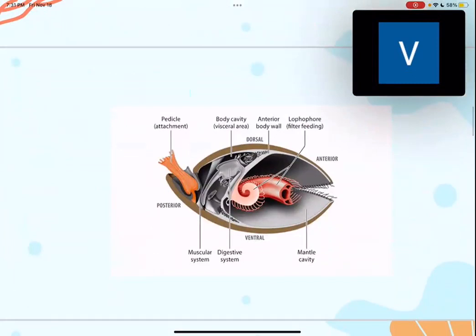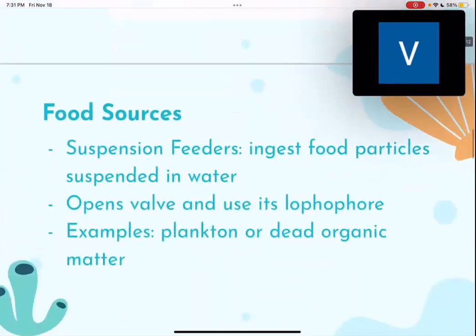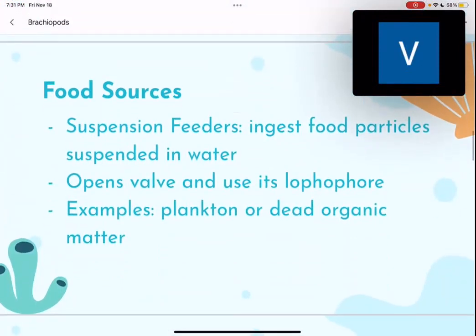In this image, the orange structure in the picture is the pedicle that was mentioned that brachiopods use for attachment. For brachiopods' food source, they are suspension feeders, which means they ingest food particles suspended in water. They open their valve to allow the surrounding waters to come inside of it.